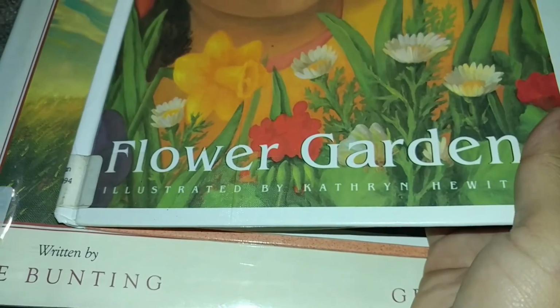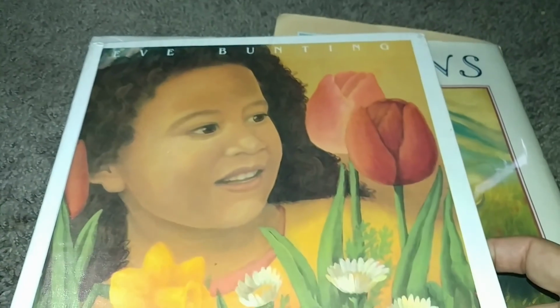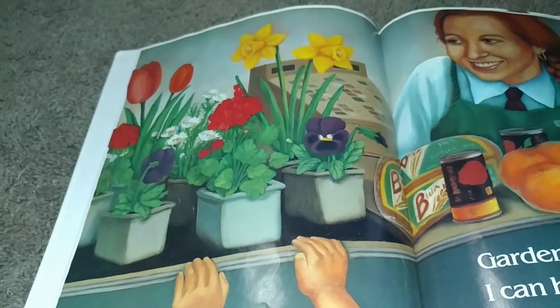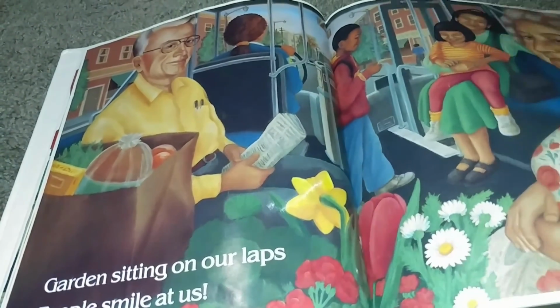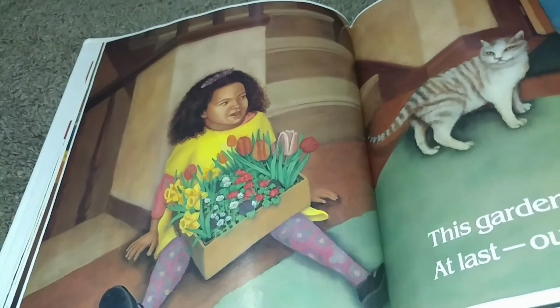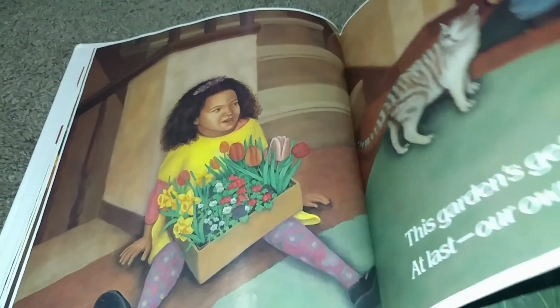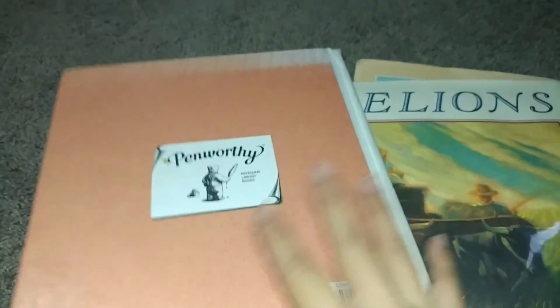Flower Garden by Eve Bunting. We saw this one again, and this is how they create a garden when they live in the city. We demonstrated how this was the same as Miss Rumpus, before she lived by the ocean and made the world beautiful. She had to be traveling a lot, so she didn't really have a garden. But these people make use of what they have and still make a garden.